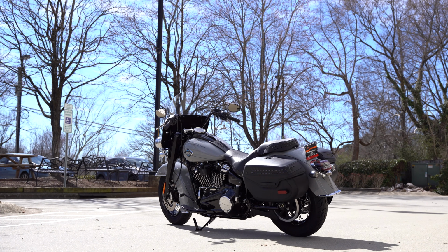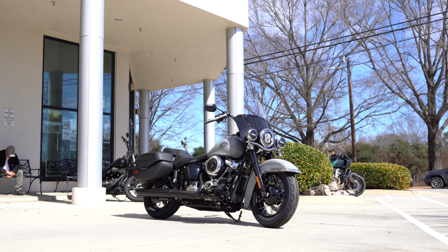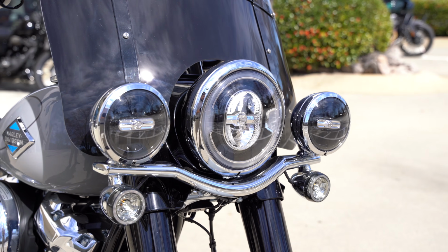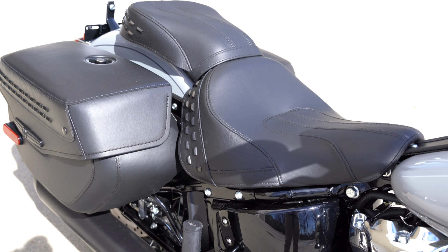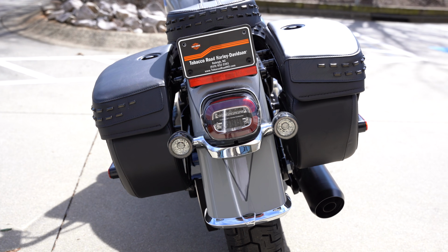Which brings us to the more stop and smell the roses touring Softail, the Heritage Classic. This bike is ready to cruise with floorboards, full-length fenders, auxiliary lights, laced or cast wheels, and mini 8 bars. Rider and passenger can also enjoy the benefits of a removable windshield and removable locking bags.